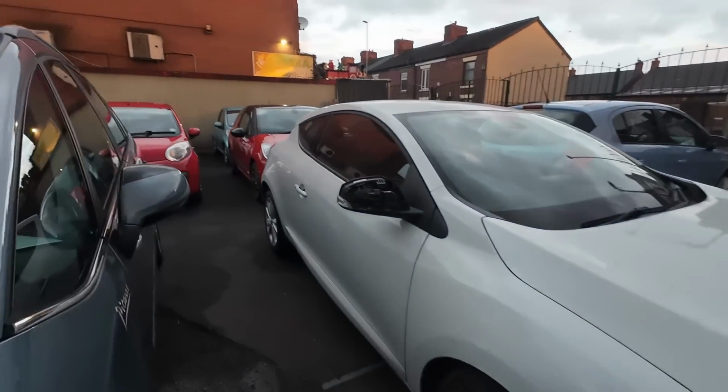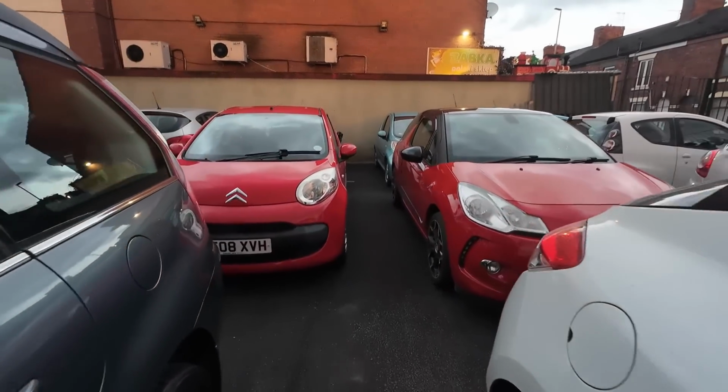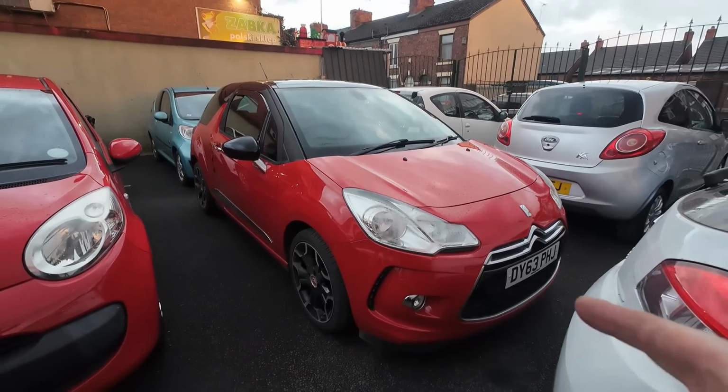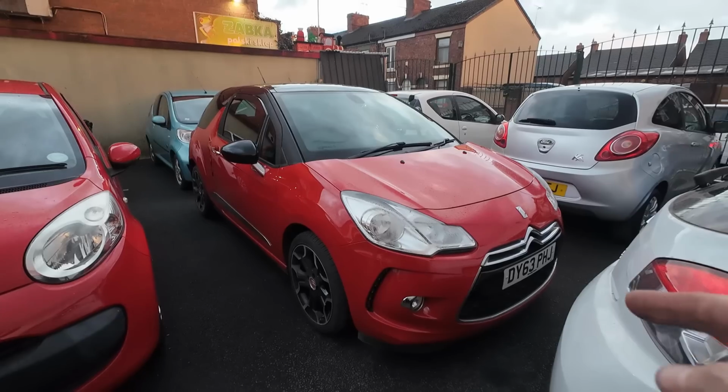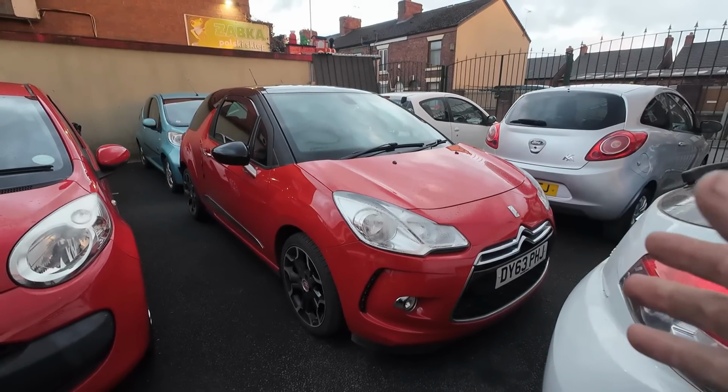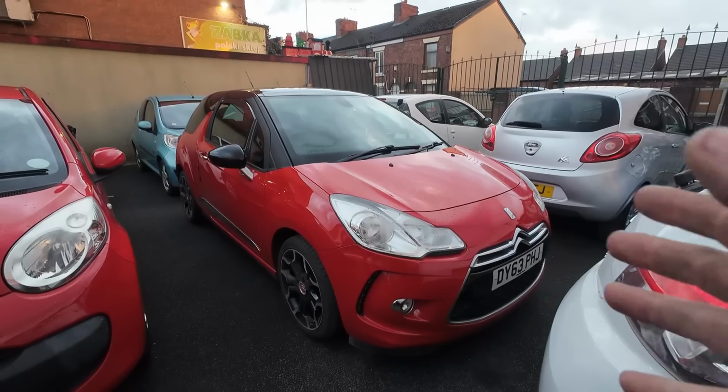Meanwhile, down here, we've still got stuff we have not even looked at. The DS3 just landed the other day. I mentioned this in the last video. This isn't actually that bad. Diesel. Got it quite cheap from an auction. I think I got it cheap because it does need a clutch, and it was blatantly obvious it needed a clutch. But I'm quite happy with it.